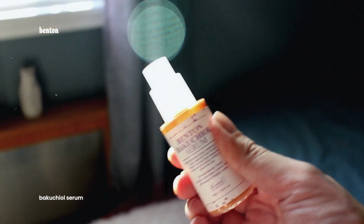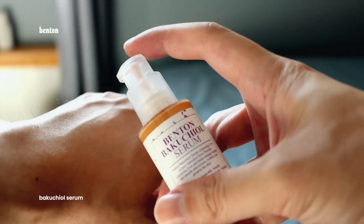The natural color, of course, is this really beautiful caramel color. Let's remove the cap. Wow, it's a very clear cap. You can see the spring inside of the pump. Oh, it's so cool. You can see the product coming out from the inner lining of the tube. Oh, this is my first time using a Bakuchiol. Okay, don't get too excited, okay? Here we go. Let's check out the texture.